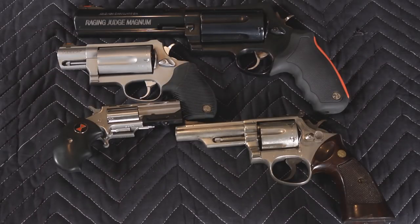I admit it, I love revolvers. Revolvers are just kind of magical. Semi-automatics are fine, but revolvers have a soul to them. And so I've got a variety of revolvers here, just some of my collection.